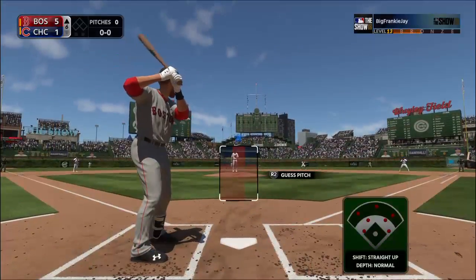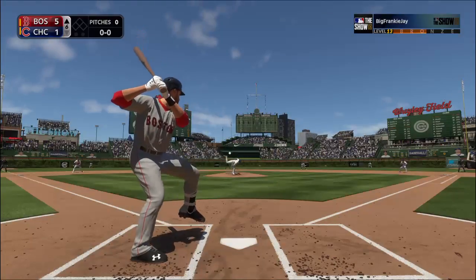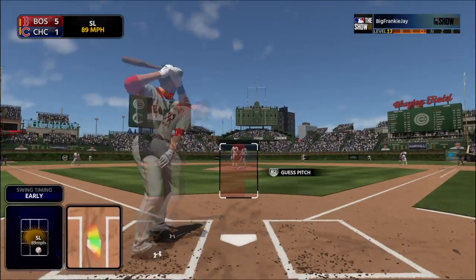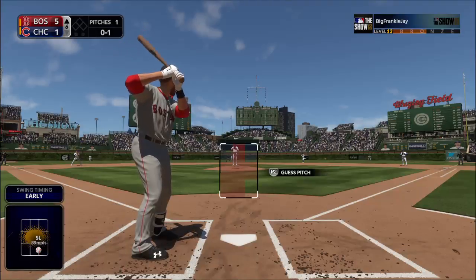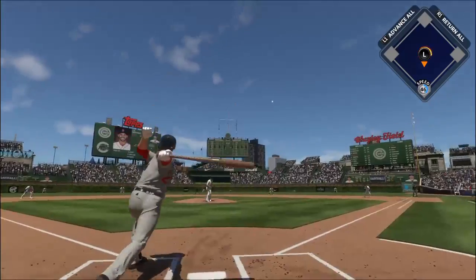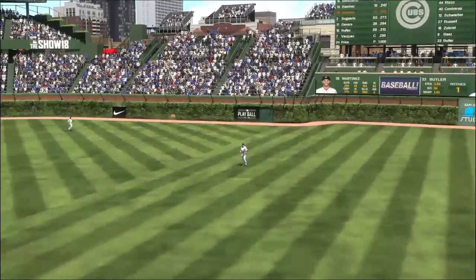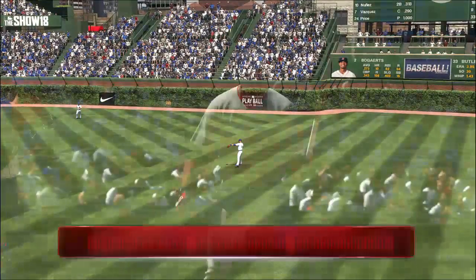Here's J.D. Martinez, 0 for 2 here to start the afternoon. And he's in front of a tight little slider that time. Into the windup. Here comes the 0-1. Hit in the air out to right. There to take it is Zobrist, and that's out number 1.